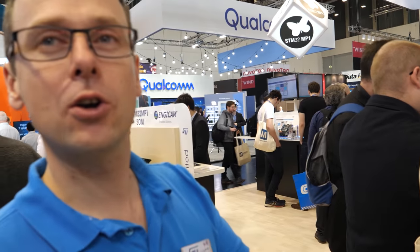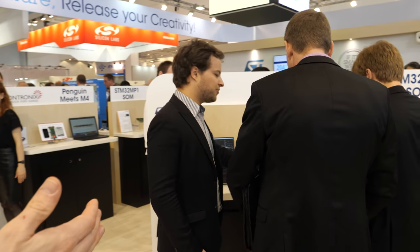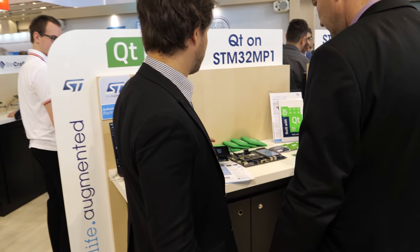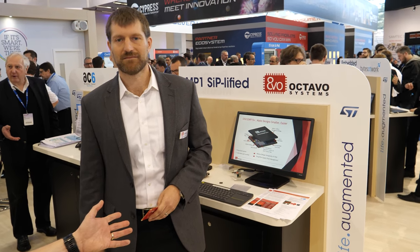So, you see, Kontron is one of the partners, but we have many others all around. There are partners linked also to the Qt software development platform, so we can do some optimization on this solution right here. So you can try it yourself and get ready to work with MP1. Okay. We have some other partners and solutions. So we have seen the system on module, but a very interesting solution for customers could also be a SiP, where you can integrate everything into one chip. And this is something we have here with Octavo Systems.